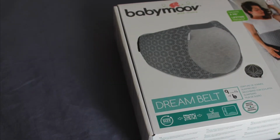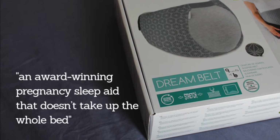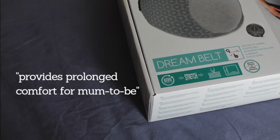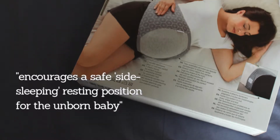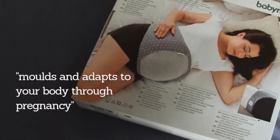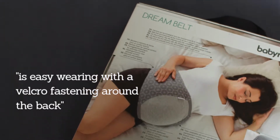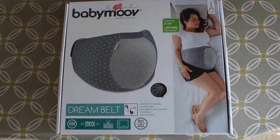The Babymoov Dream Belt is advertised as an award-winning pregnancy sleep aid that doesn't take up the whole bed. Babymoov claims that it provides prolonged comfort for mum-to-be, encourages a safe side sleeping resting position for the unborn baby, moulds and adapts to your body throughout pregnancy, and is easy wearing with a Velcro fastening around the back. Let's take a look in the box.